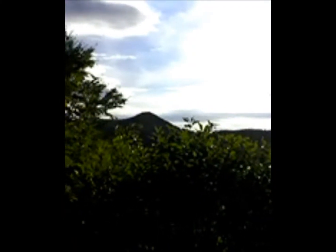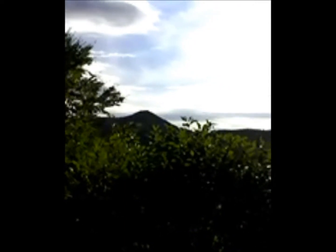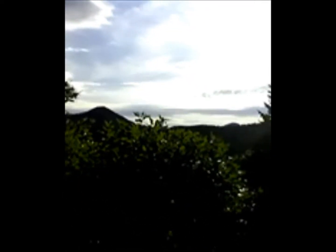Here's the view from Whiteface Shelter. That's Madonna Peak right there. Came over that this afternoon, and then you can see Mount Mansfield. That's the forehead. No, that's the nose. You can see there, and then you come on over, and that's the chin. You can see on the other side of that ridge.